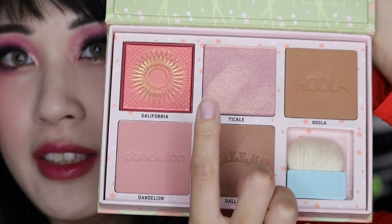Somebody was selling the entire palette for like $20 on Reddit, and I was like, this is my chance. So I literally bought the entire palette and all I cared about was Tickle. So I used Tickle. And then for my nose, I used one of my newest favorites, which is competing with Gold Sheer, I swear. It is the Flower Nose Highlighter in Revelation.